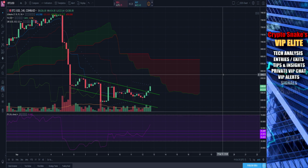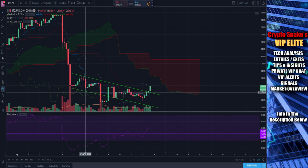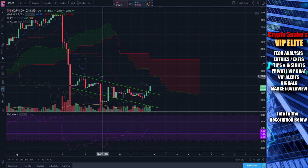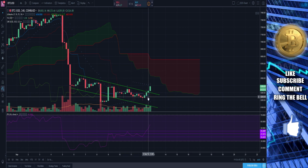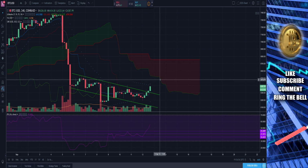So starting out on the 4-hour chart today, Bitcoin has actually broken through this descending wedge that I laid out in the previous couple of videos. And for those of you that don't know, a descending wedge normally signifies a reversal of the trend. Obviously, since the manipulation dump back here, the trend was obviously headed down. So this wedge has signified a nice bullish reversal. But the question is, can we maintain it?